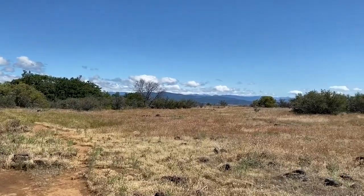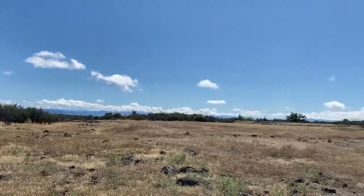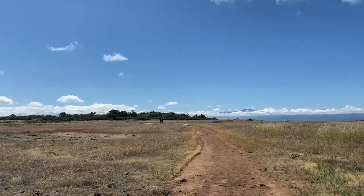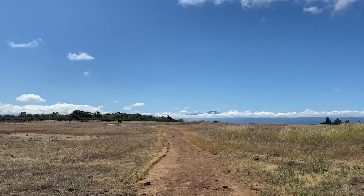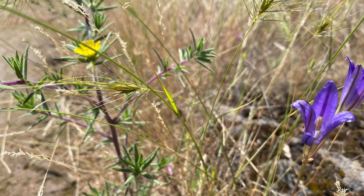Okay, so once you get to the top, you need to be prepared that to get the best view, you're gonna have to walk, oh gosh, it's at least a half a mile. You've got to walk a way still once you get to the top, but it's nice, flat, easy.